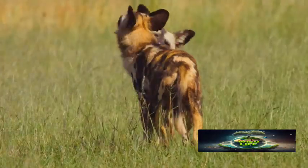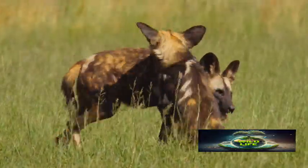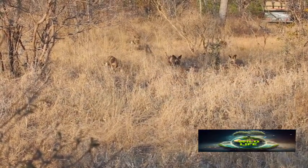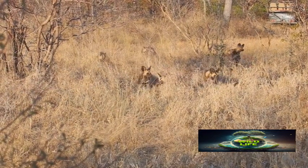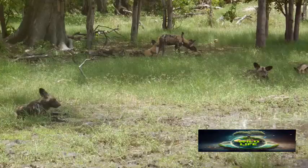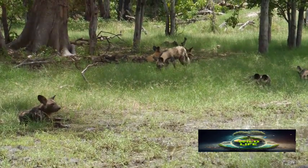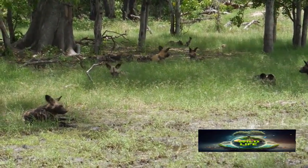This display of unity and care is a testament to their familial bonds and their survival strategy, a true testament to the strength in numbers. Their hunting prowess is equally impressive. With tactics that showcase their intelligence, teamwork, and endurance, African wild dogs have one of the highest success rates in the wild, outperforming even the most efficient big cats. Their coordinated strategic approach to hunting is a spectacle of nature, a dance of life and survival that is both thrilling and humbling to observe.